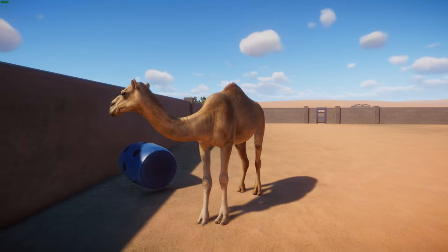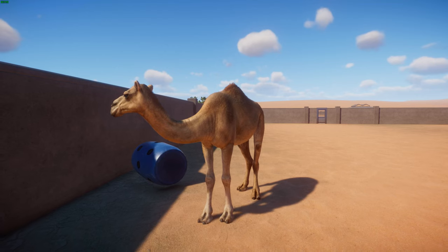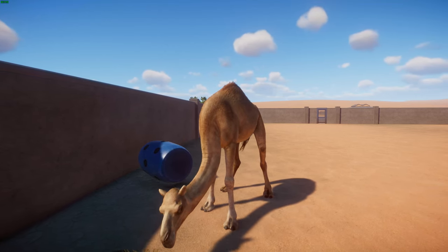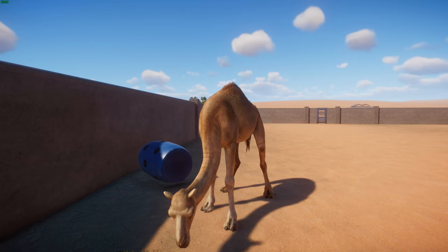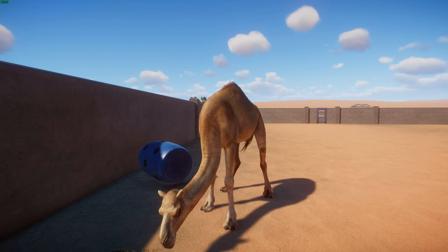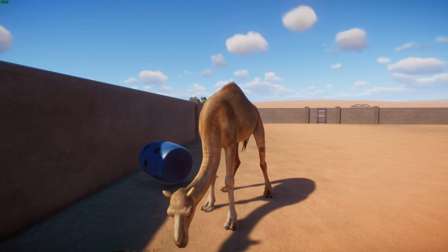Some of the cool facts about these guys as well: they have a heart that's about 5 kilograms, it beats about 50 times per minute, and they have no gallbladder. They also have interesting hairs that allow them to keep cool in the desert, which is quite interesting.